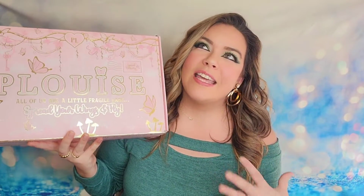So if you guys are not familiar with PLouise, this is the budget box. PLouise is from the UK and she has a massive beauty company. You can buy products individually on her website, but they also have a monthly subscription called the budget box. Now this box was designed for upcoming and aspiring makeup artists so they could build their kit budget friendly. They wouldn't have to be putting out tons of money in order to create their business. Now, I feel like this subscription has definitely morphed into working for everyone. It works for the masses.